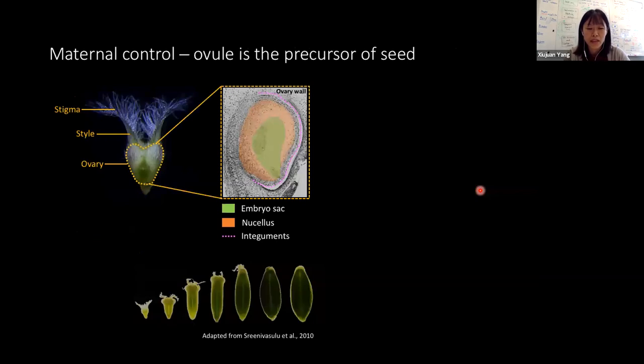Just like many other flowering plants, barley seed is developed from a fertilized ovule. Ovule is also a potential source of maternal control. In barley, ovule is growing inside of the pistil. The upper pistil here you can see is composed of style and the hairy stigma to attract the pollens, while the lower pistil is ovary, which encloses a single ovule. Once again, if you cut from the middle of the ovary, you can see the ovule gives rise to the embryo sac, which contains the female gametophytes, showing green here. And the embryo sac is embedded in a large group of somatic cells called nucellus, showing orange here. The nucellus is then surrounded by double-layered integuments.